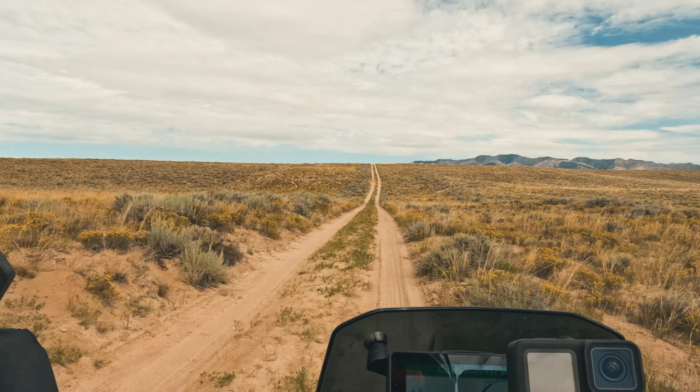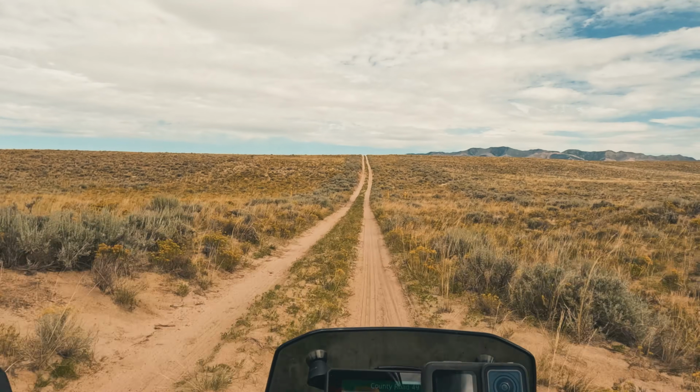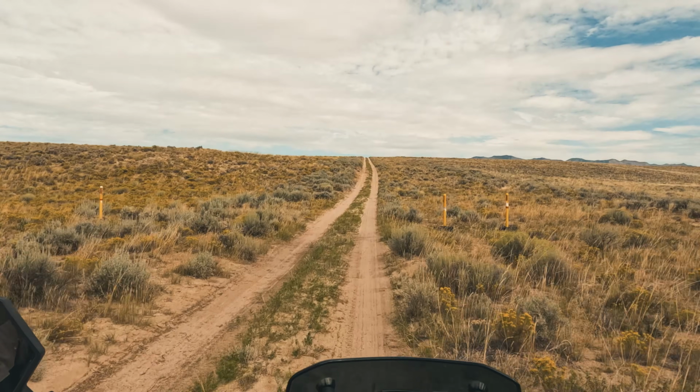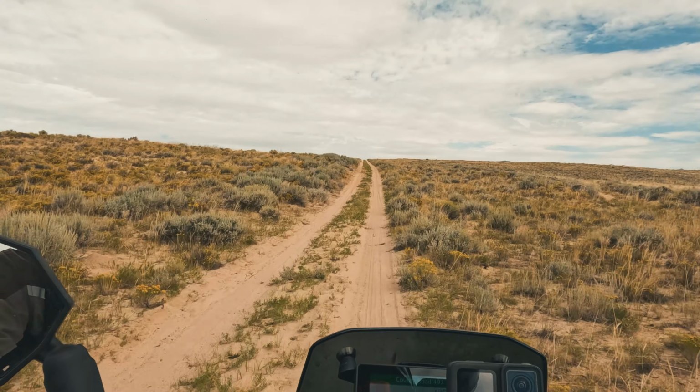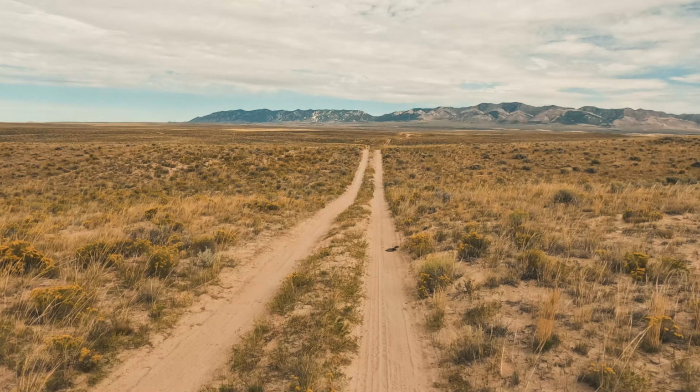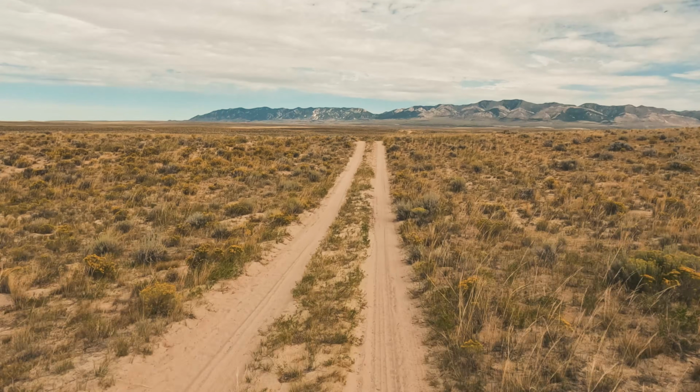Feel the back end, I can feel everything moving, but I'm just gonna keep my gas on and keep my weight to the back, keep my front end light, and get through it. Thank you, Steamboat Power Sports, for putting some new tires on this thing. I need them today.